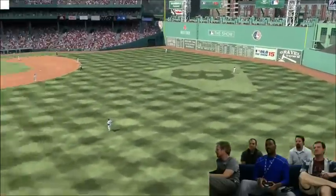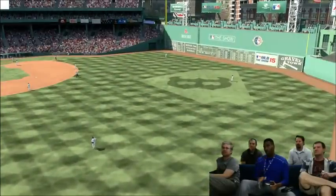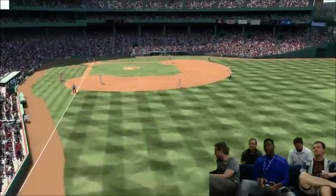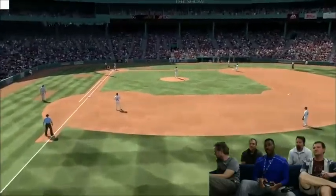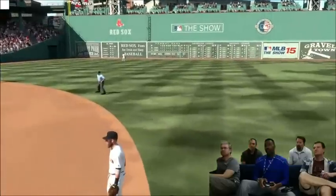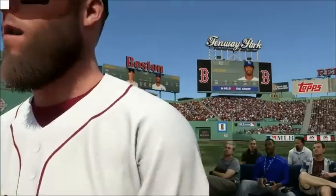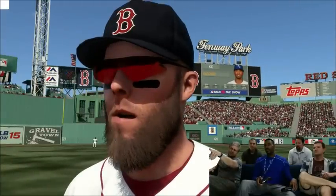There's Boston's new grass patterns. Again, all 30 MLB stadiums have their new accurate grass patterns. We no longer have that sock in the infield. And that was all info we got from the MLB TV reference footage, which was a huge help this year.